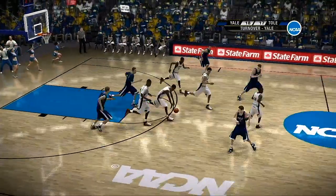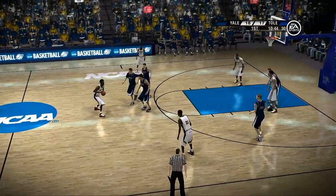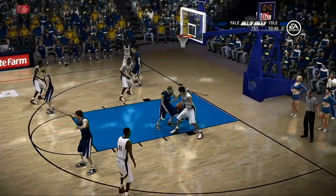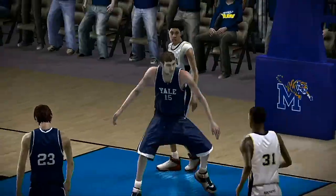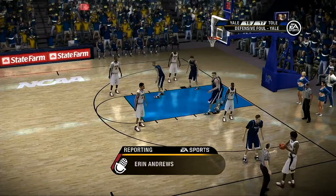Tough spot defensively in the post, but he got the steal. Wow, I could have made that steal. He telegraphed that. He was the Marconi guy. What a poor pass. On the inside, number 15 picks up the foul. Second team foul.